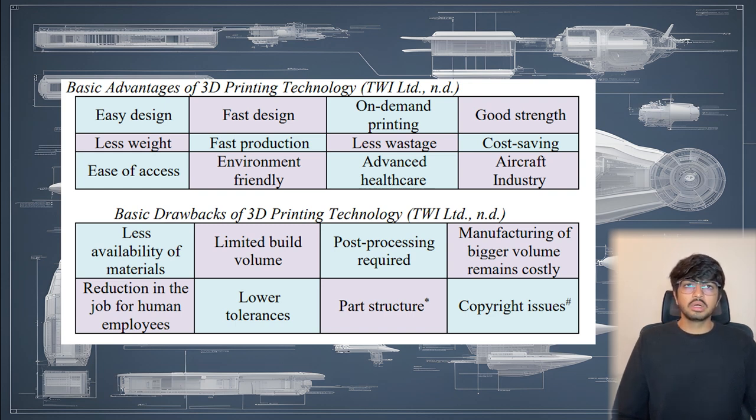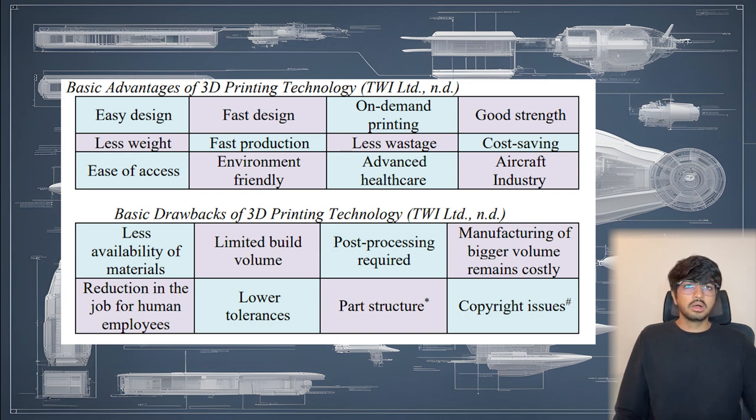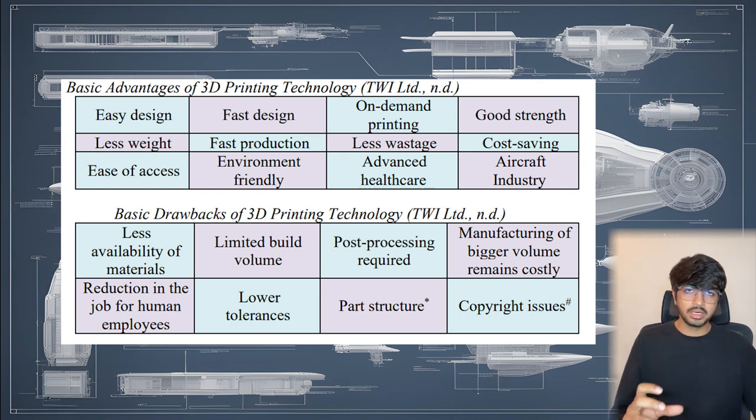Another issue is the surface finish of 3D printed products, which may require additional post-processing due to high surface roughness, because the material is deposited layer by layer. It needs to be polished before using. Additionally, the speed of production can be slower compared to traditional methods, because in traditional methods bulk manufacturing is possible, whereas in 3D printing only one part can be manufactured at a time.